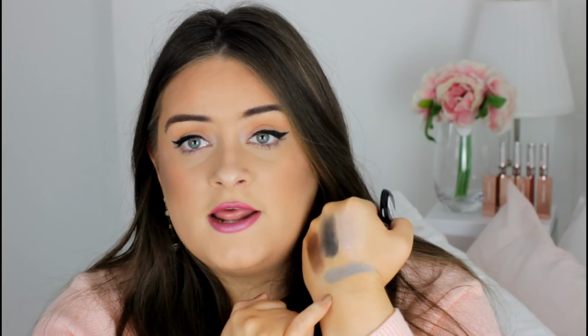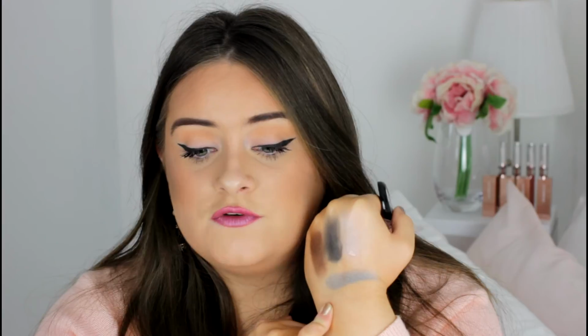The next shade I have is Storm, which is this one here. Now this is more of a silvery grey shade, which is really nice as well. So that's that shade down there, and this shade is actually quite pigmented. I really do quite like this.